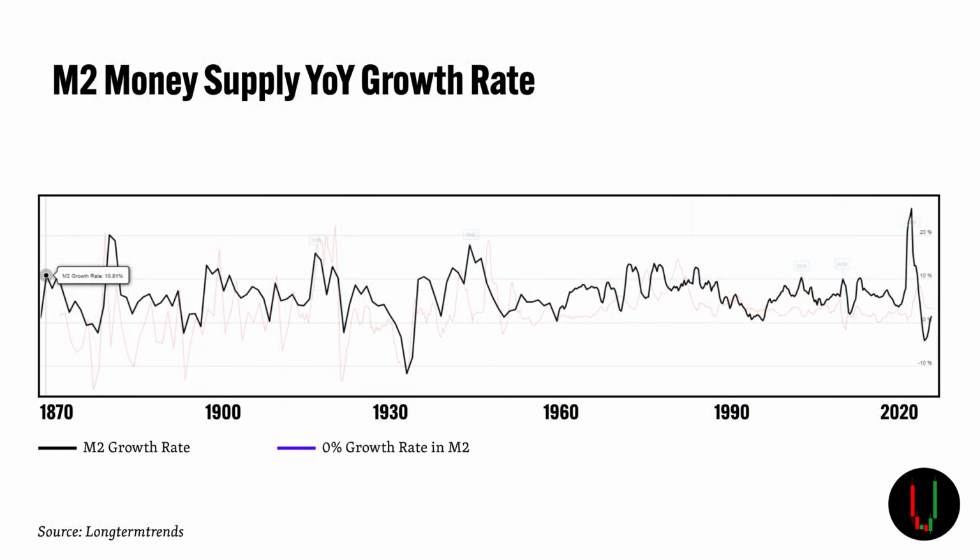The next indicator in our arsenal is the M2 money supply growth rate. Contrary to other indicators, we have data for more than 100 years for this one. The purple line is the 0% growth rate of the M2 money supply. As can immediately be seen, the growth rate of the money supply was positive for many decades, from the late 1930s to the late 2010s.